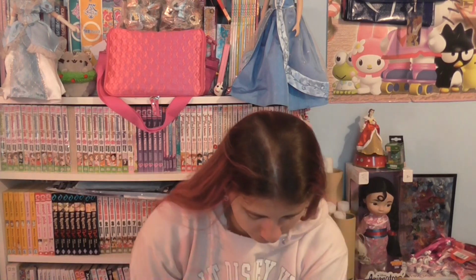So I picked up just the pair of shorts. When I don't want to wear overalls, because sometimes wearing overalls gets really hot, I got just the regular pair of shorts. And then that's everything from that.